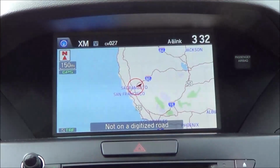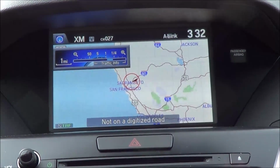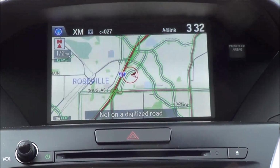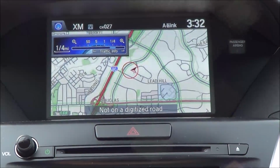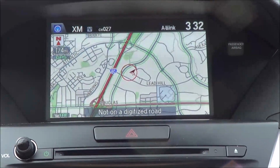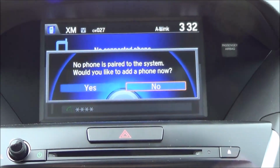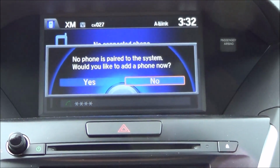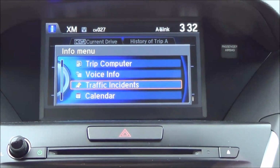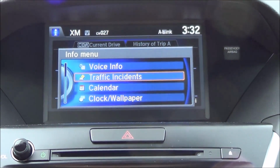Now coming to your nav, the map quality is okay, but Acura and Honda, they've been using this same basic system for quite some time now. Now you do have live traffic and all that good stuff, but overall it does what it needs to do without fuss. Coming to your phone, you could pair up your Bluetooth phone, then you have your call history and then your speed dial too. Coming to info, you have your trip computer, voice info, traffic incidents, your calendar, you could change your clock and wallpaper, pretty nice there.